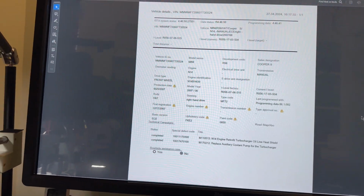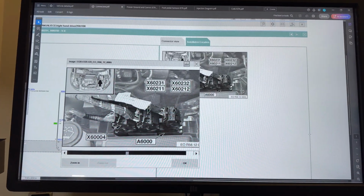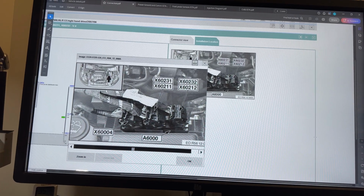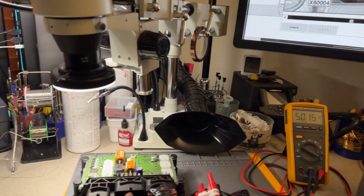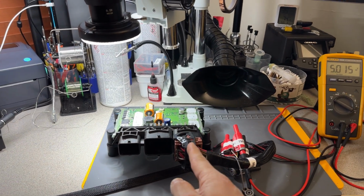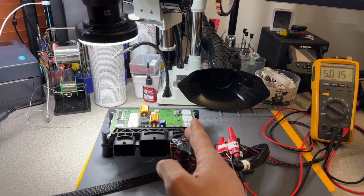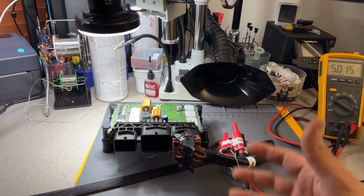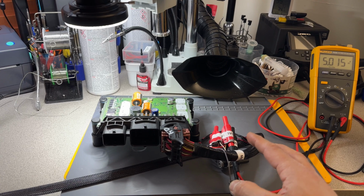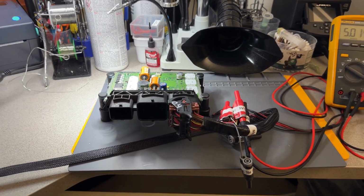All right, so the first thing that I always do is also check the connectors. This is the way connectors are on this computer. So you have the X604. I had the computer kind of backwards, but this is X6304. It will be the first one that has all the powers and grounds. APP 5V reference 1 and 2 are here, sensor grounds, and some other important signals.